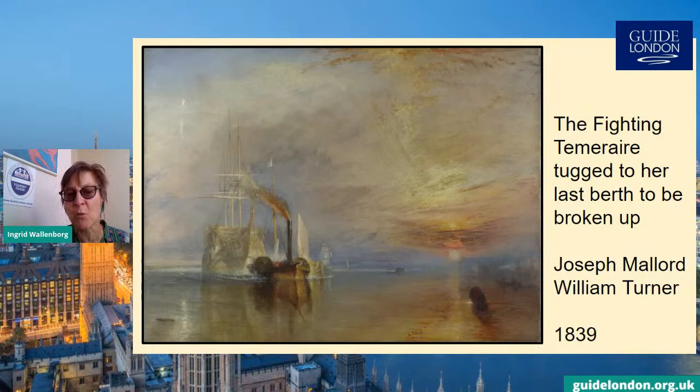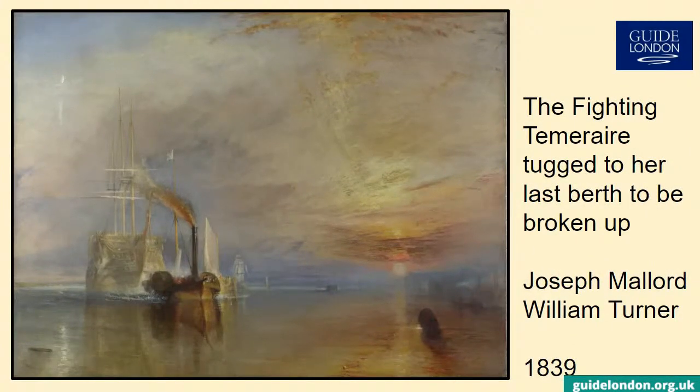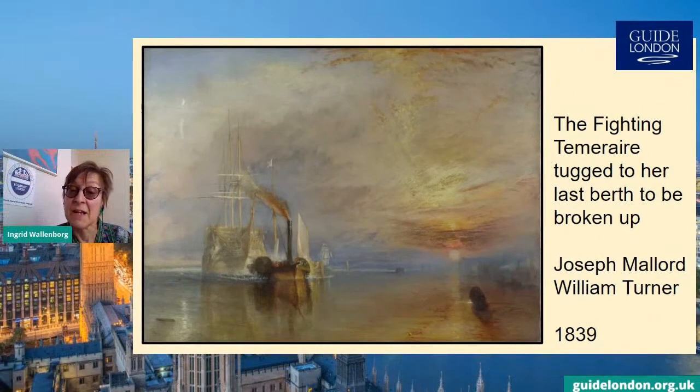The Fighting Temeraire is a big white boat in the left background. This was a very famous ship that had been at the Battle of Trafalgar in 1805, when Lord Nelson and the British fleet beat Napoleon's fleet. It had seen very specific action, so it was quite a famous boat. But of course, after the Battle of Trafalgar, those kinds of boats were no longer used very much, so it was used as a supply ship. Then in 1838, the Admiralty decided to sell the boat to be broken up. In the end, the boat would have been towed by a steam tug along the Thames to be broken up.